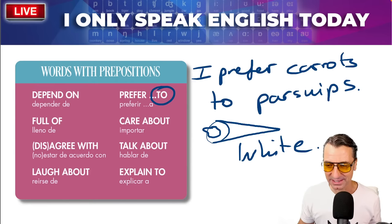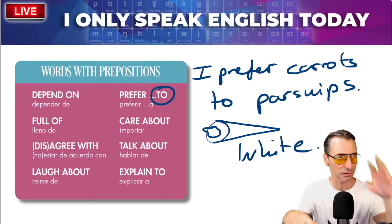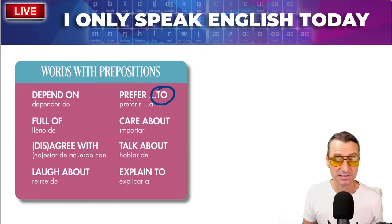And when we have Sunday lunch, we have meat with two vegetables. Normally it could be carrots, it could be broccoli, very often it's parsnips. It's something that we eat very commonly in England. But anyway, they're called parsnips. I prefer carrots to parsnips. Not necessarily. They are both healthy. Carrots have more carbohydrates. So if you're ketogenic, parsnips. All right. So full of.